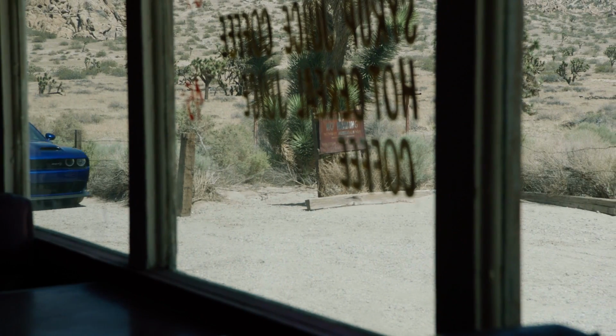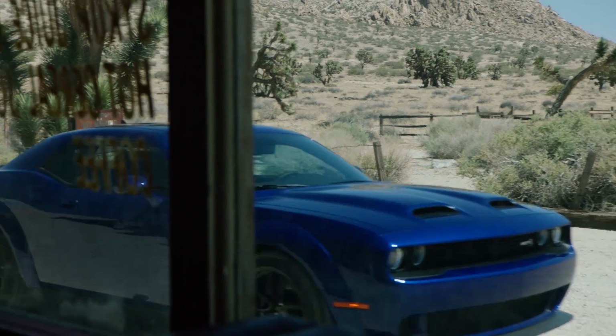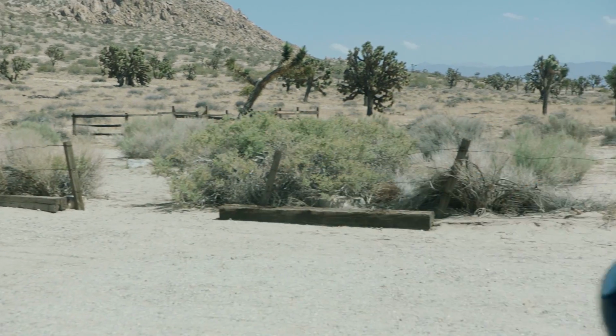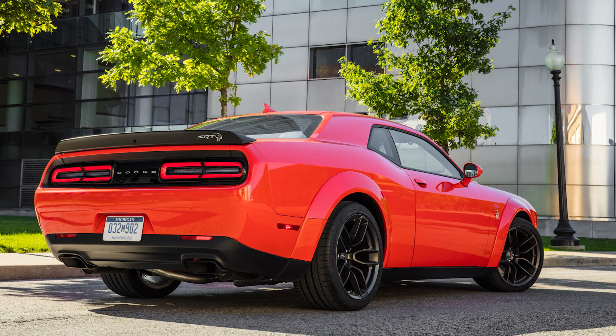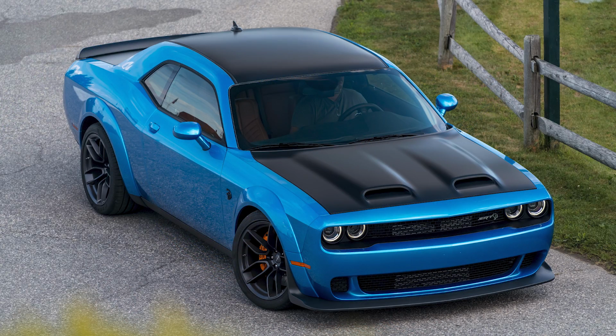The widebody is now around a $7,000 option to add on to a Scat Pack or Hellcat. It adds 3.5-inch wider fender flares that are integrated into the front and rear fascias, a mail slot grille, side sills, 20x11-inch wheels with 305/35 ZR20 Pirelli P Zero performance tires, and that's all paired with a Bilstein 3-mode adaptive damping suspension.